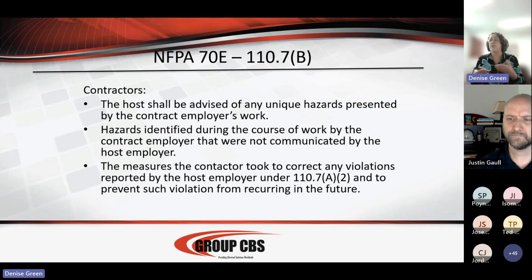And then if there's any violations, the contractor has to inform the host of how they're correcting those violations. So it's all very, very spelled out. The other issue on this second item, like a hazard identified, if you have a contractor, say they have to replace a transformer at your facility, they need to give you the information for that transformer so that you can take a look at it and recalculate any associated arc flash labels, because your hazard might change based on the new equipment versus the old equipment. So it's important that they communicate all of that information to you, so then you can act appropriately.